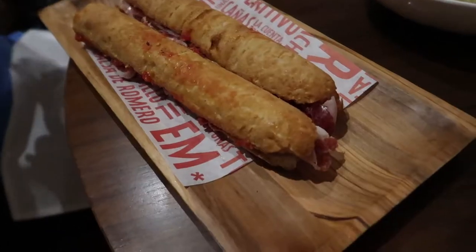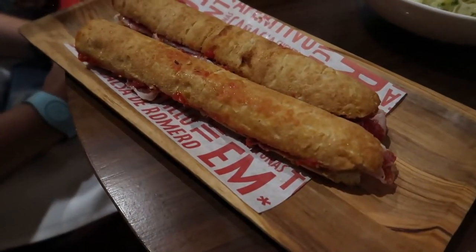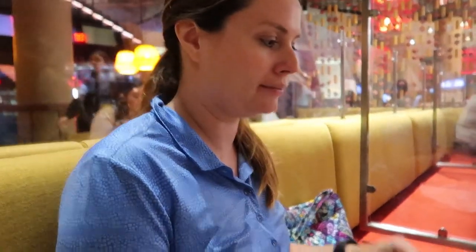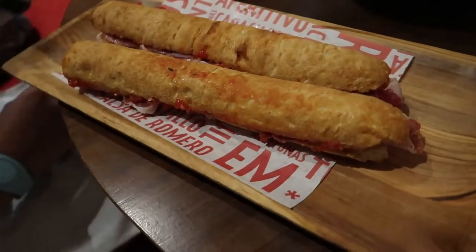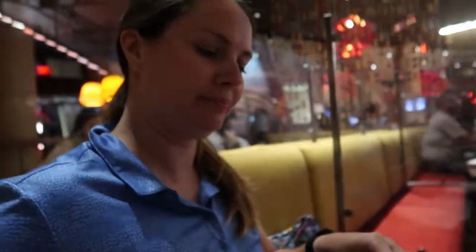And then the third dish was the flauta? I think so. Where Doug went rogue. It is a sandwich. I think the flauta part is the crunchy bread. And then it had a Iberico ham on it, which is aged ham. It was very much like a prosciutto. Very thin slices and kind of salty like a prosciutto.